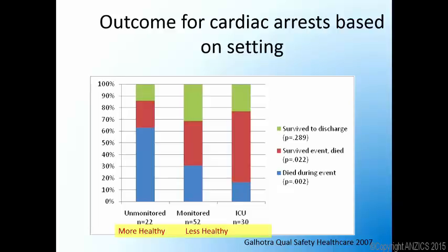We started a study we called the dead in bed study, and we started looking at it and found a significant number of patients who had normal vital signs. By the next vital sign, the patient was already dead. We tried to resuscitate him, and this is what you see.